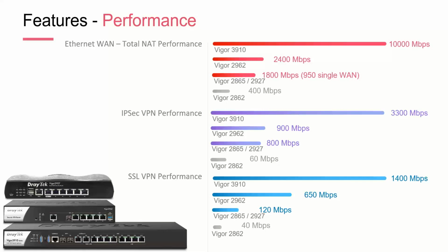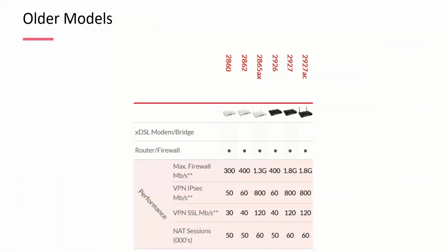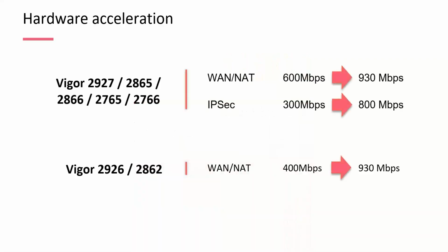But if you've got an older model, often you'll still be able to use that with FTTP as well. If we look at some of the older models here, we've got the max firewall speeds there, so it does depend on the speed of the package that you're being given. However, if you've got, say, a 2862 that has a 400 meg firewall performance, you can increase that by enabling a feature called hyper acceleration. With hyper acceleration, it boosts the performance, so you can get the WAN performance going from 600 to around 900, or from 400 to 900 on some of the older models.